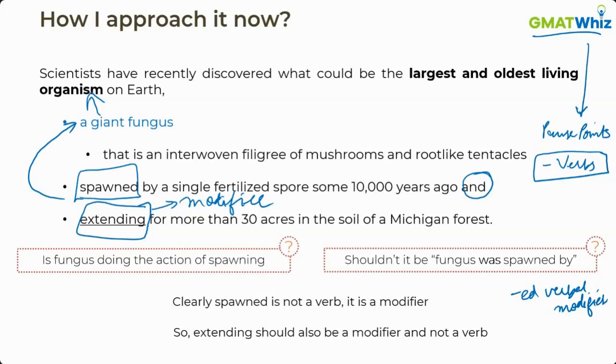Tatva says every ed should be treated as a modifier and not a verb. No, Tatva, don't generalize. Again, that's another problem with SC. We try to generalize so many things. All I'm saying is, whenever you see an ed verbal, you have to understand whether it is a verb or a modifier. And there is a test that is required to understand that, which you have been taught in GMAT Verbal.